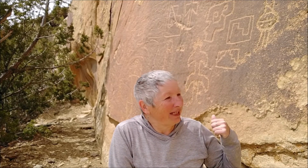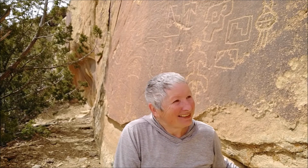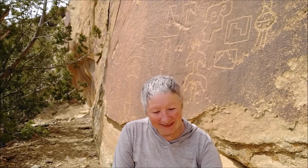Hey, so I'm here at Lobo Canyon Petroglyphs in El Malpais National Conservation Area. Just take a quick look at these, and then I'm going to move on to some volcanic wonders and things like that. So let's keep going.